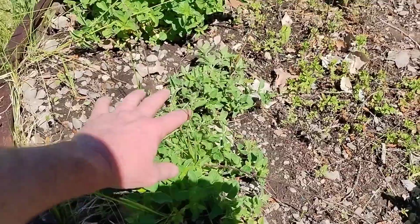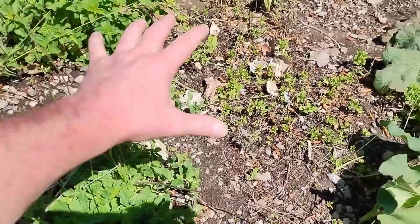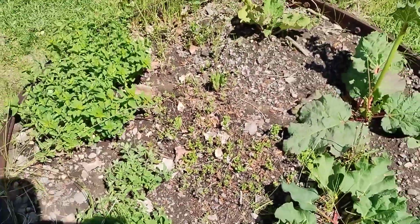So here's some more oregano. I'll leave these oreganos here to see if we can fill in this whole bed. Well, everybody, that's the state of my garden.